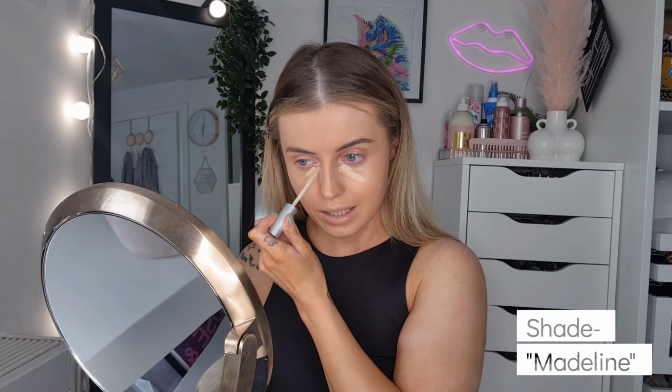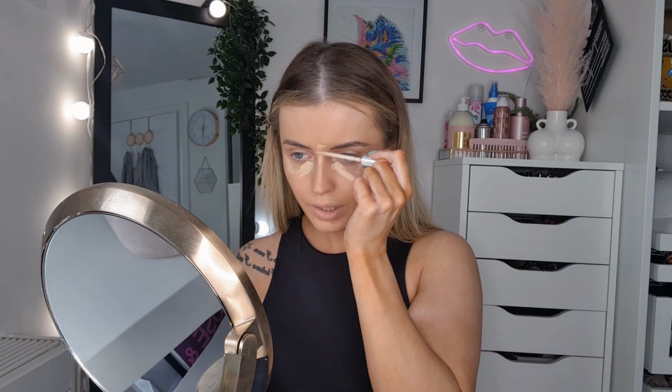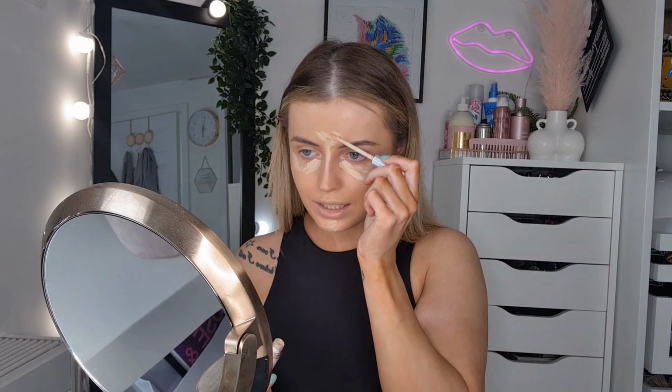So I did apply this last night going to the gym just to make sure that it did agree with my skin and that I wasn't risking my skin in any way by applying this concealer. So as you can see by this, it is a really thick coverage. So this is very full coverage.